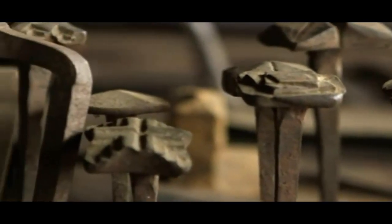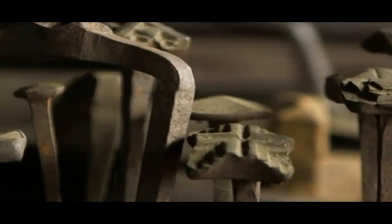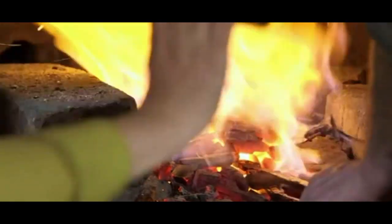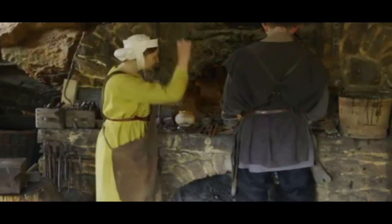Martin the blacksmith makes all the nails for the doors and fixtures in the castle. Inspired by a popular story from the Middle Ages, Ruth has come to the blacksmith's forge. I'm going to have a go at making a nail. This, believe it or not, is a really female activity.